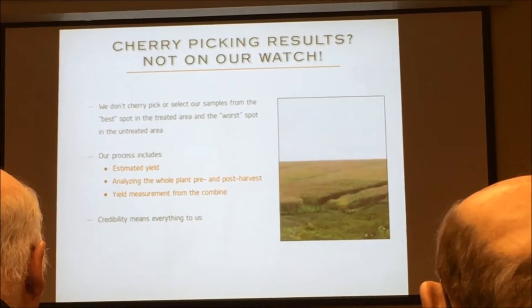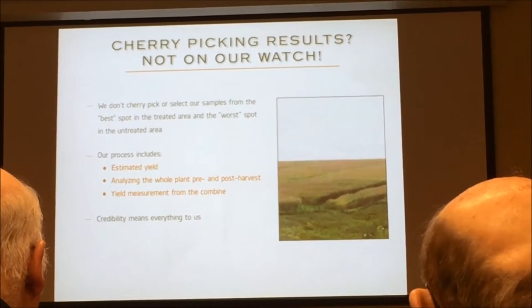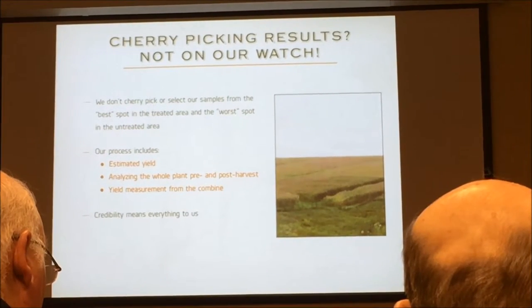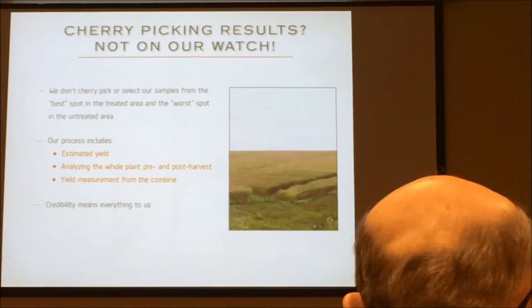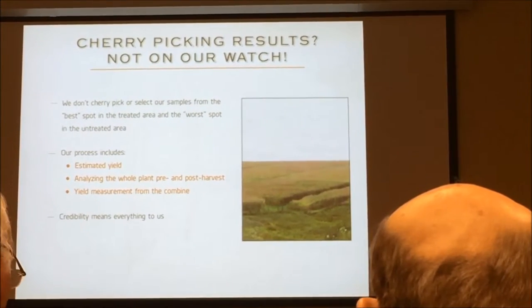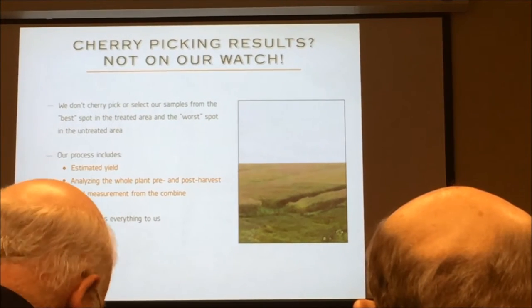Then no cherry picking. So what we do is we go out and find, isn't it 7 plants? Yes. 7 plants that are all consistent when we get data out. So we don't pick the best or the worst in each plot that we go through.